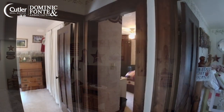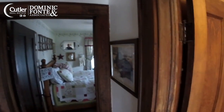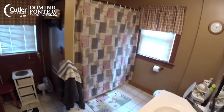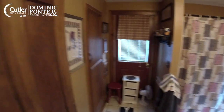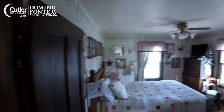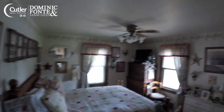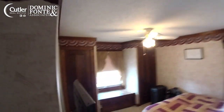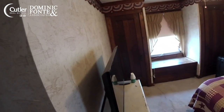Okay, so at the top of the steps, you have some natural woodwork. Of course, a peek into the bathroom. And then you have a linen closet and a door, emergency exit. And then you have bedroom number 1, right, with a closet. Bedroom number 2 with a built-in. And then number 3.